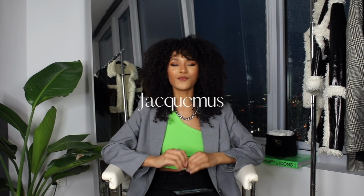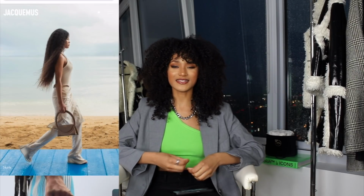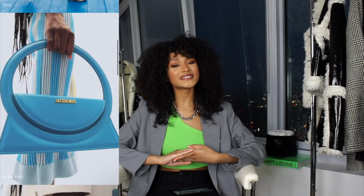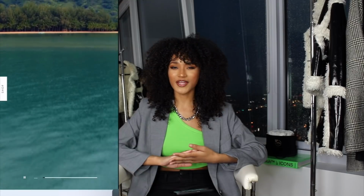It is kind of a more luxury brand, but I will say I personally don't think the prices are as high as a lot of the other mainstream luxury brands. So Jacquemus is a French brand. I mean, when I tell you luxury, they have their own runway show just like all the other high-end luxury brands, but I personally don't feel like the price ranges are as high as the other mainstream luxury brands.